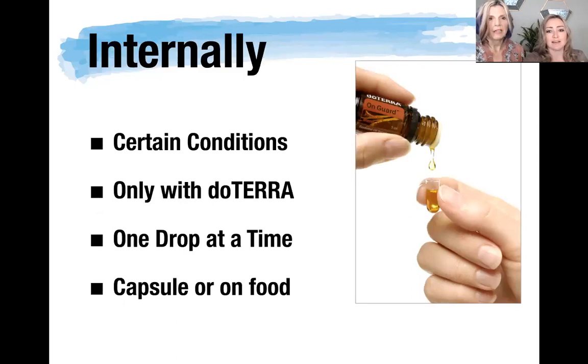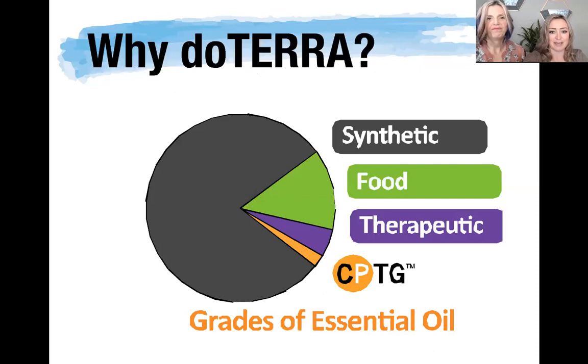And then the third way is internally. So this is the least common way we're going to use essential oils on the pets. It is only for certain conditions, of course, only with doTERRA essential oils, and just 1 drop at a time. You can put it in a capsule, or you can put it on food. I like to drop it in peanut butter and have them eat that, or even just drop it right in their food bowl. My dogs never noticed it was even there. They just gobbled right up the food. But if you have a picky eater, you might have to get a little more creative, okay?